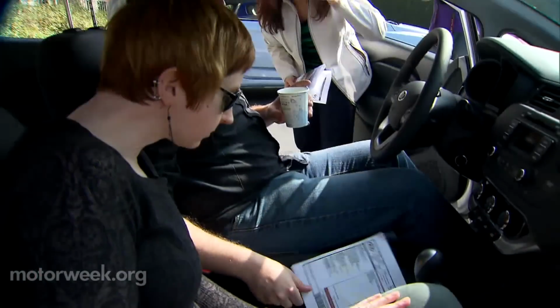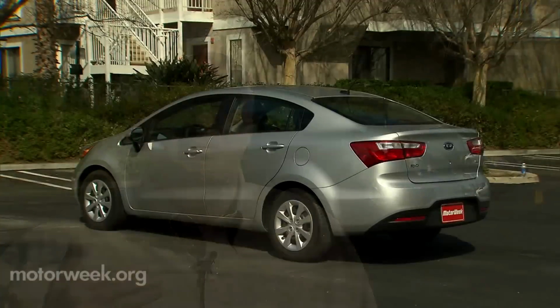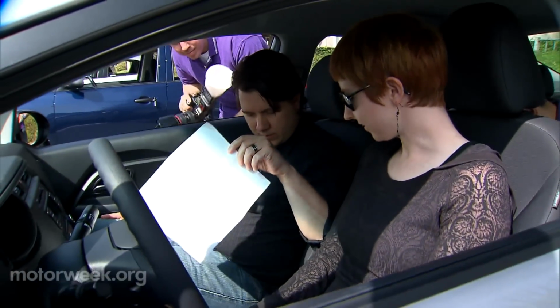The Kia Rio is fun to drive, it's good to look at, and I absolutely love the interior. And much like the Accent, you get a lot of features for the money. Kia Rio, mechanically similar in some ways to the Hyundai Accent, but it's a different design. It's a sedan, so the Rio is a little more formal, a little nicer looking. It's my personal favorite of the group.